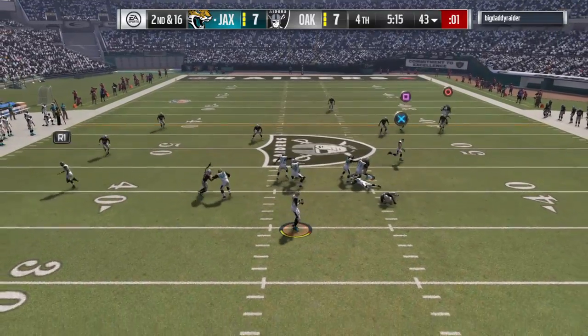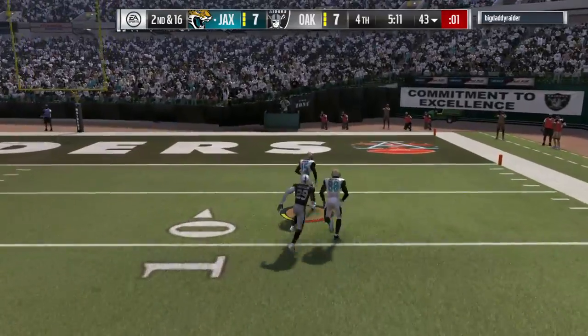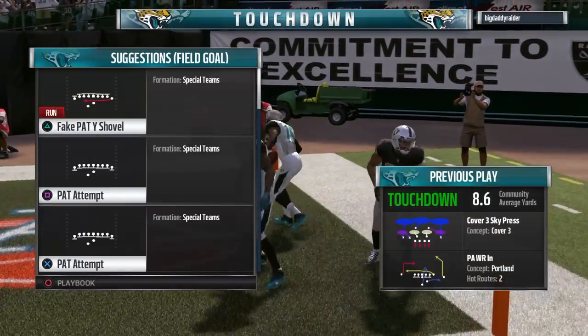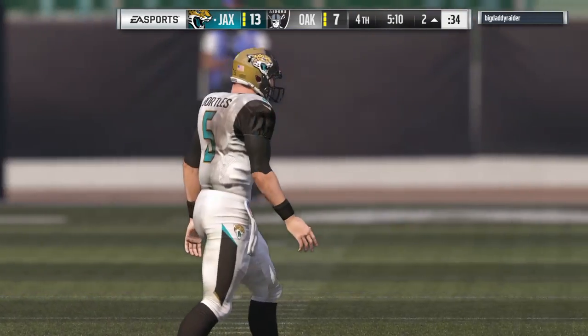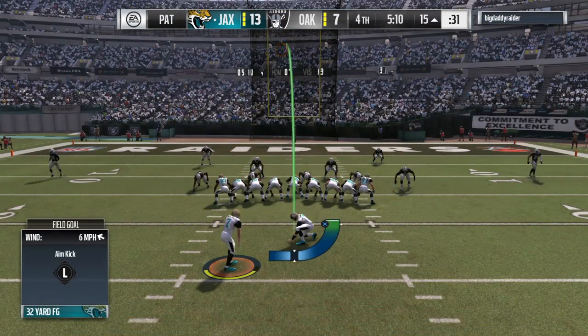Bortles to throw on second down. He'll rifle this one deep right side. That's caught inside the 20. Touchdown, Jaguars. Allen Robinson. 2 catches, 2 touchdowns here so far. And the Jaguars have taken the lead.